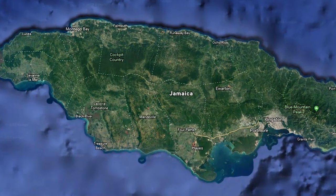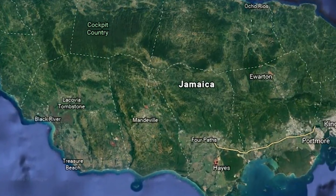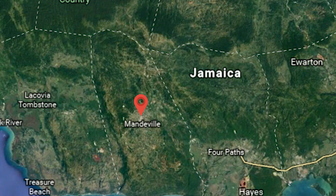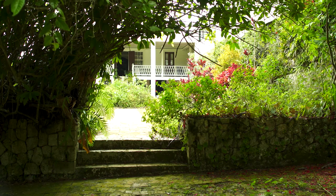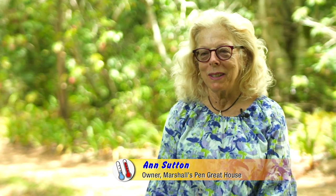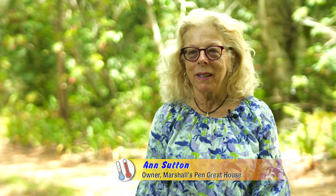If you want to experience a cool Jamaica this summer, an ideal place to be would be cool Mandeville, but not just anywhere in Mandeville, Marshall's Pen Great House. And this is where my next summer stop took me. We're at my home and private nature reserve, which is Marshall's Pen in Mandeville.